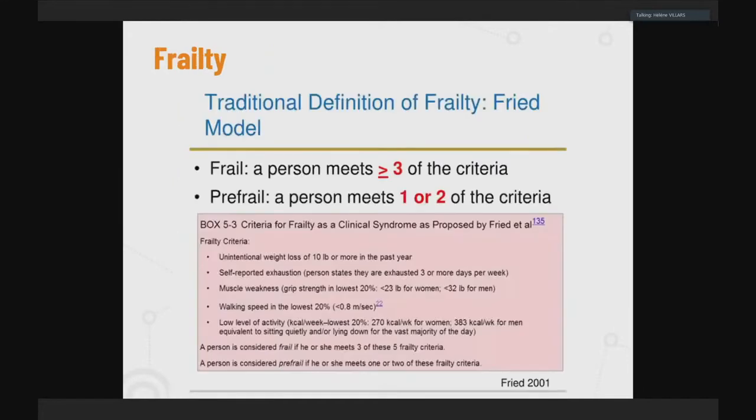Frailty was defined by a researcher called Fried 20 years ago, and it is defined by 3 of the following criteria: an unintentional weight loss, a self-reported exhaustion, a muscle weakness, a walking speed in the lowest 20%, and a low level of activity.